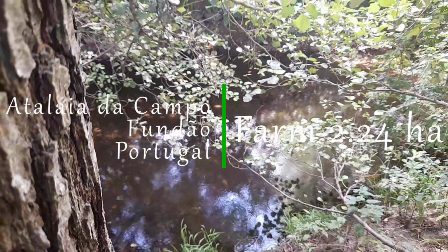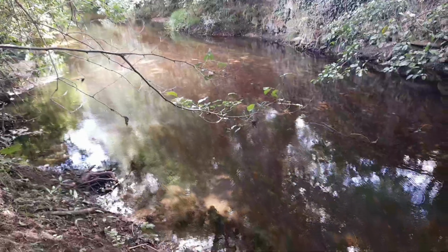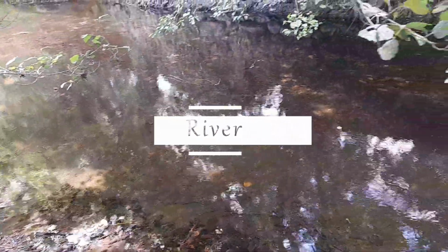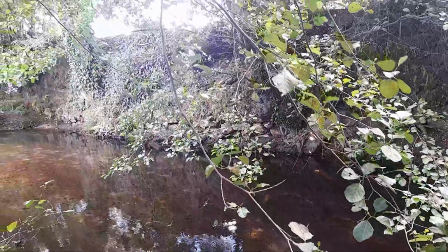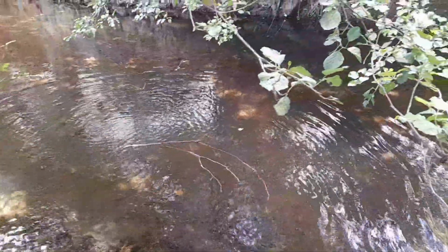Composed of rustic and urban article and located in the village of Atalaia do Campo Fundão, this could be your new home or investment. This property has 2.24 hectares. In one of the limits there is a beautiful river with water all year round.